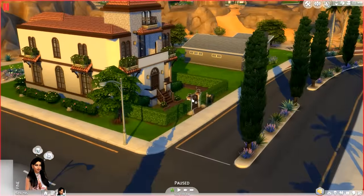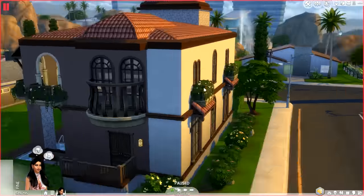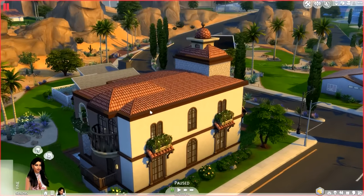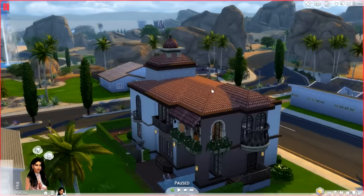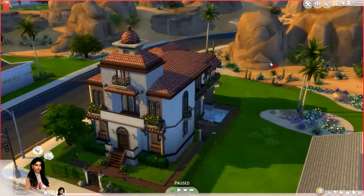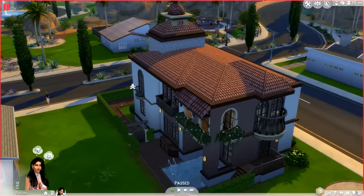It is a 2-bedroom. One of the rooms currently is an office, and it's a 1-bath, so it's pretty good for a sim maybe just starting out, or maybe a bachelor pad, or a businessman or woman, if you will, and maybe a child or two if you wanted to convert that office into a child's bedroom. I think that sounds about right.